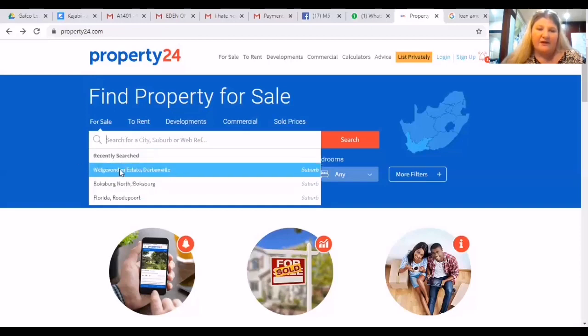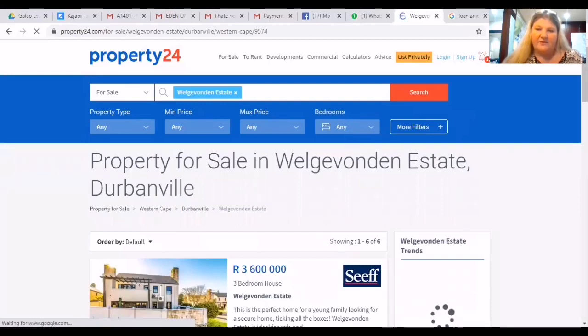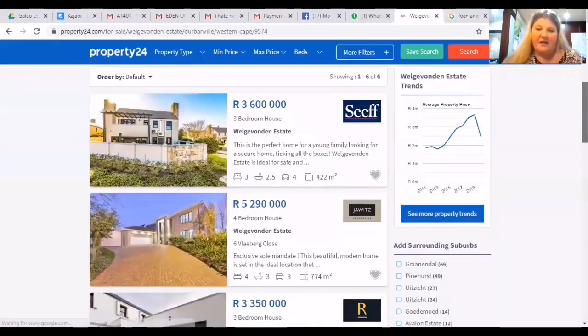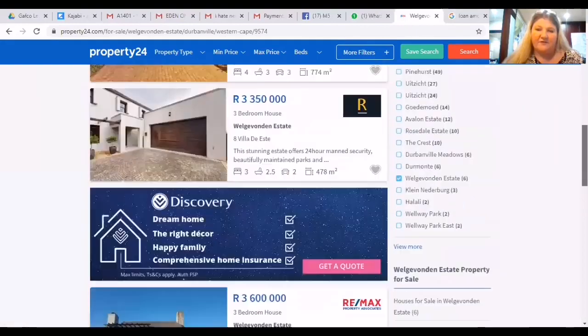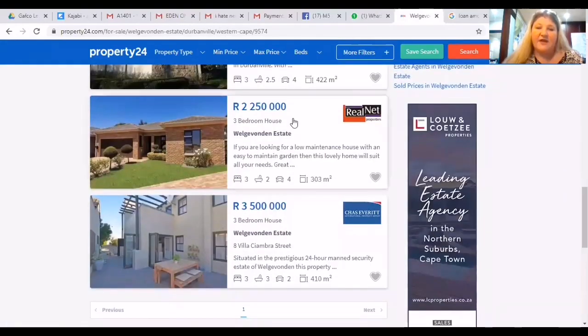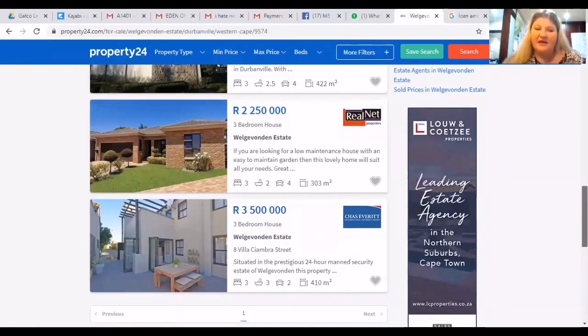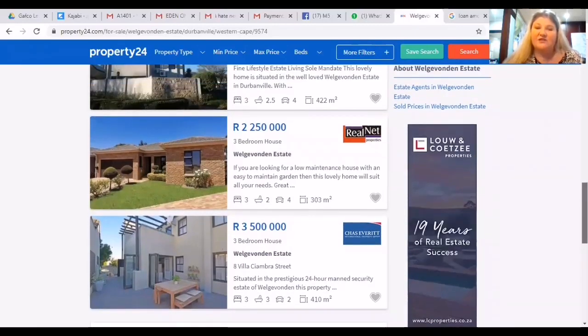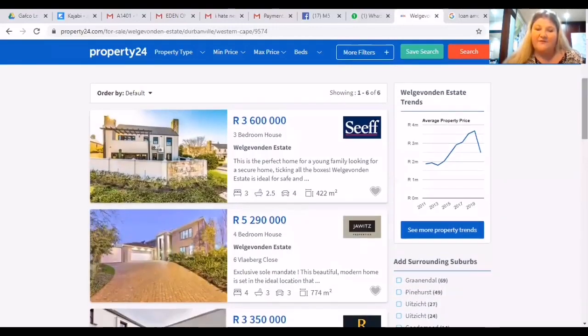So I just researched this one before, and we can go and click on search. Right, so this is now your normal page that you should be used to, and this is the information that Property 24 will obviously give you. This is what the agents are advertising the properties for, but it doesn't mean that that is what the property actually sold for at the end of the day. Okay, that it will sell for 3.6 million.